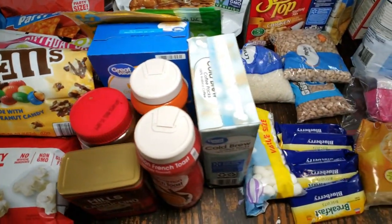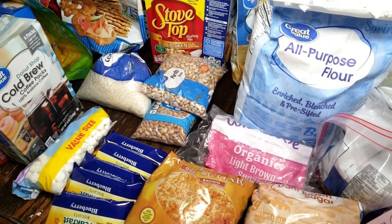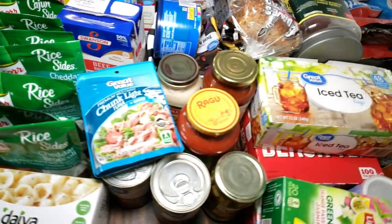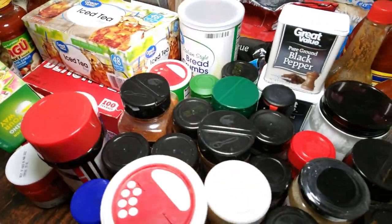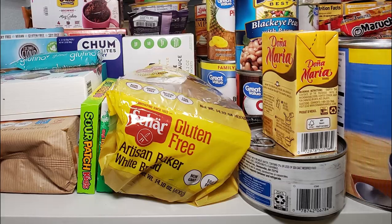At this point, I finally had everything unloaded, and to be honest with you, I was a little overwhelmed just looking at how much I really had to organize. But I did pick up a bunch of different bins and baskets and canisters at the Dollar Tree, so I know I'm going to be able to tackle this project without spending very much money at all.